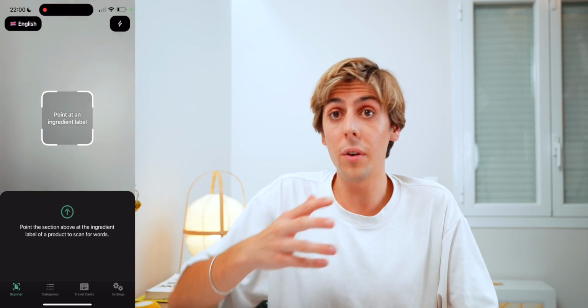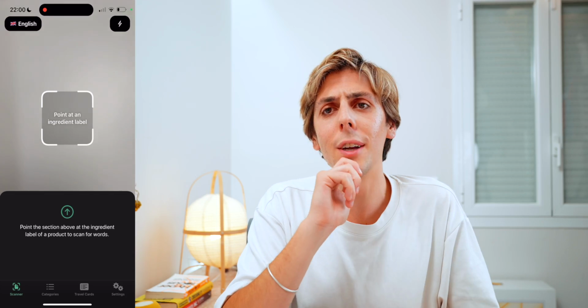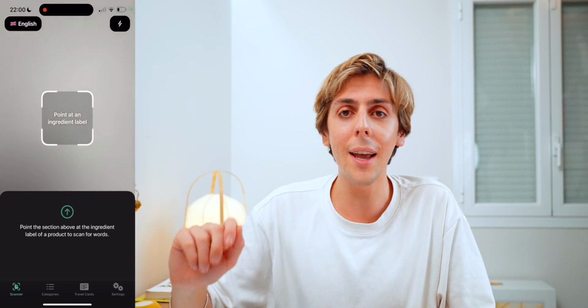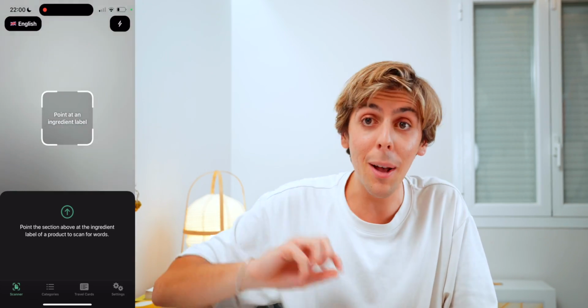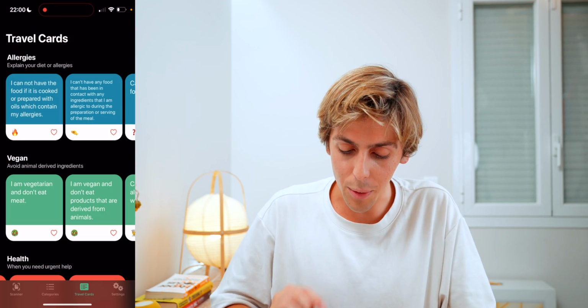So if you're allergic to peanuts and you're going through the grocery store, you're like, I don't know if I trust this product. You can just simply point at the ingredients and it will alert you, hey, this has milk, hey, this has peanuts. So if you've got some diet, this is an app that is great for that.